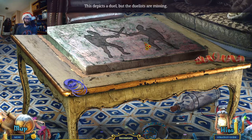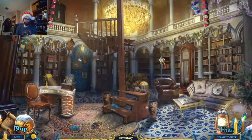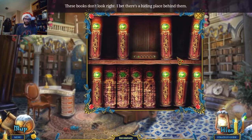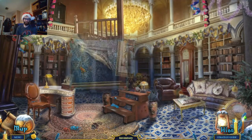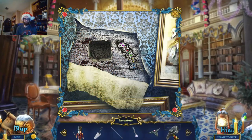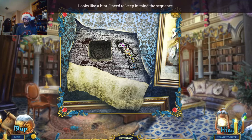This depicts a duel, but the duelists are missing. Okay, so we gotta find duelists. Chest is locked. These books don't look right. I bet there's a hiding place behind them. Okay, so we're missing two books. Oop, there's a mechanism part. Looks like a hint. I need to keep in mind the sequence.